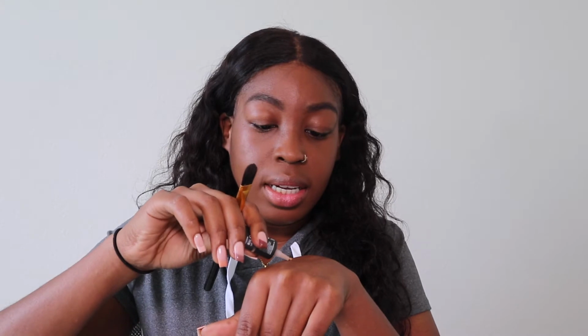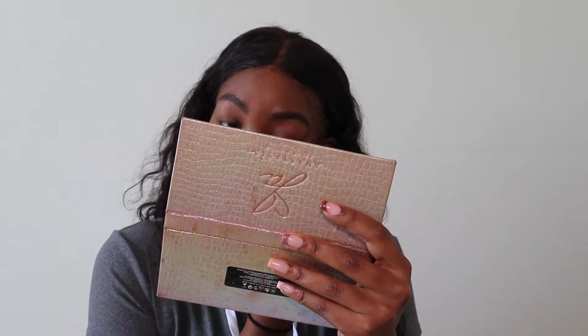I feel like this is... I'm annoyed. I'm annoyed just thinking about this right now. So I'm just gonna apply a little dot on the back of my hand since I'm forced to, and I'm going to take a large concealer brush and apply this under my eye. The color is nice. I like the color.